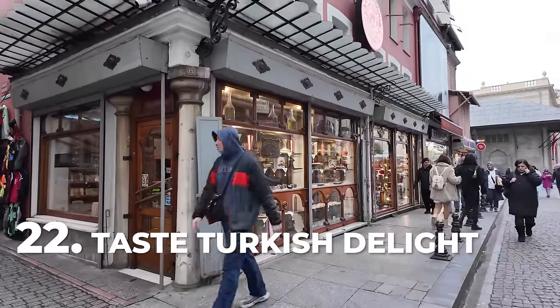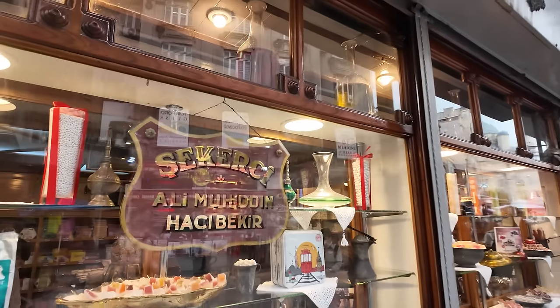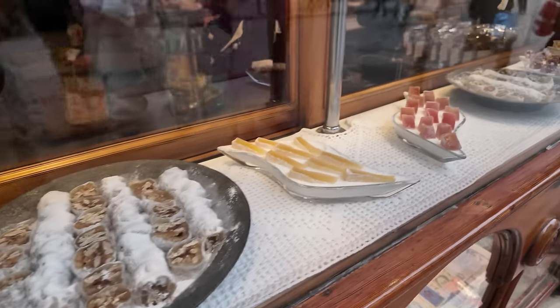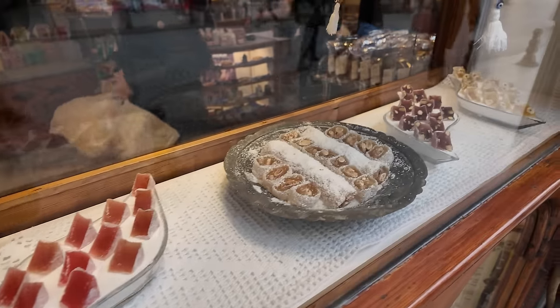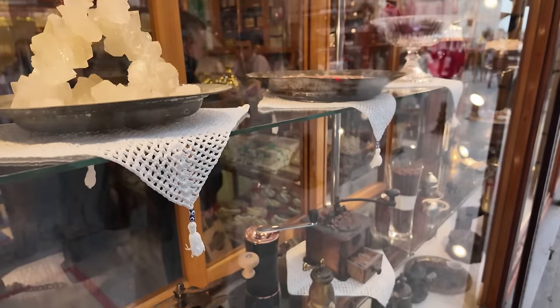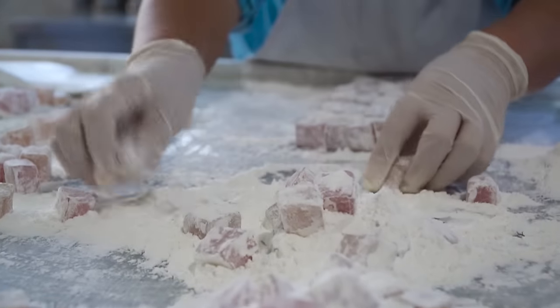Taste Turkish delight, also known in Turkish as lokum, and the best place in Istanbul for this Turkish delight is Hacıbekir. This is a shop that is very, very traditional and has been confectioning lokum since 1777. Here you're not just buying quality and flavor, but you're also buying history.